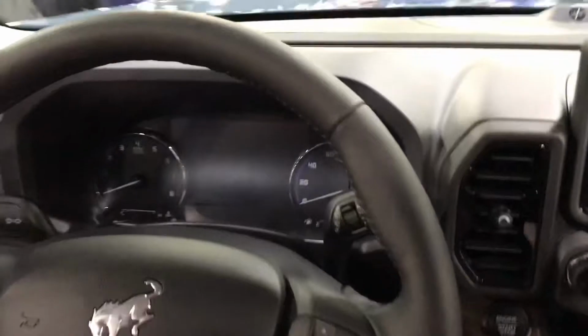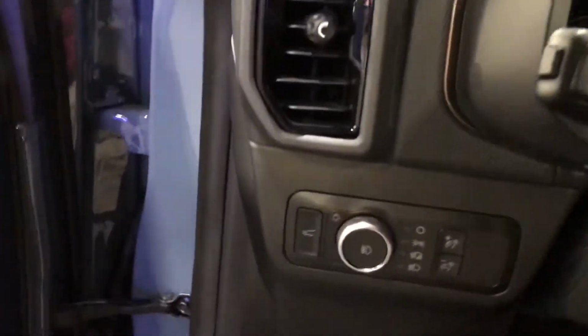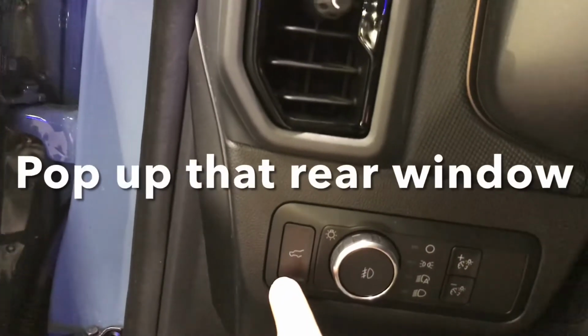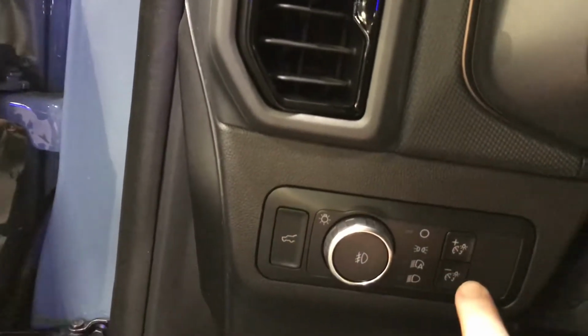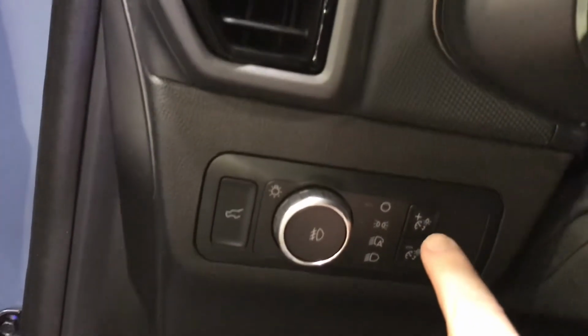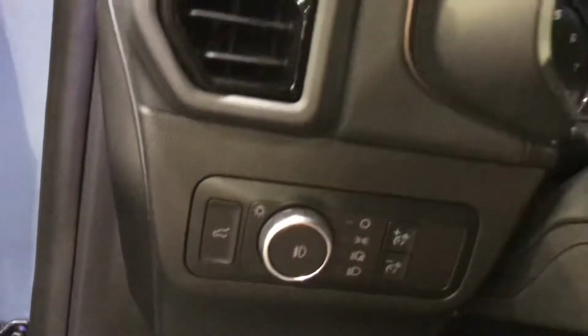Over here on the left, I'm going to show you some great things. And this looks like some fog lights and to make the trunk go up and down. And then there's some other stuff here. I guess this is how you make the gauges brighter.